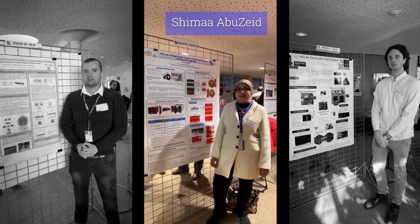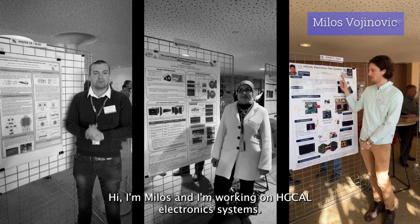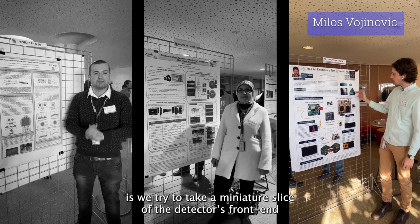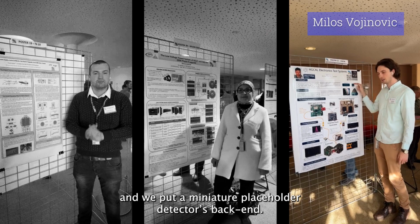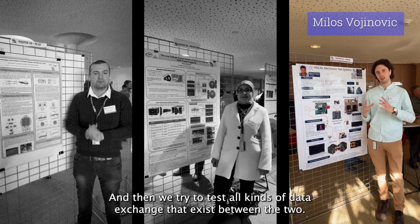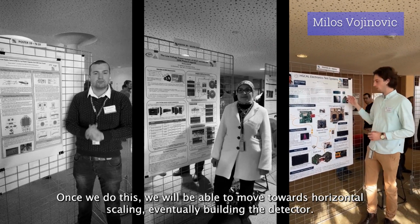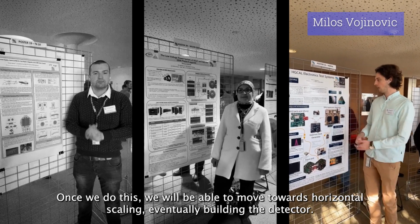Hi, I'm Milos, and I'm working on HGCAL electronics test systems. So the main motivation for what we do here is we try to take a miniature slice of the detector front end, and we put a miniature placeholder of the detector back end, and then we try to test all kinds of data exchange that exists between the two. Once we do this, we will be able to move towards horizontal scaling, eventually building the detector.